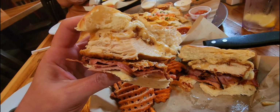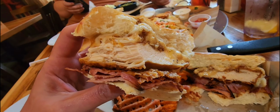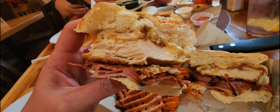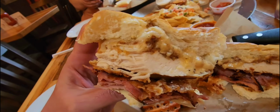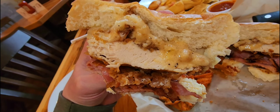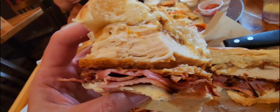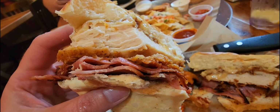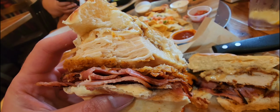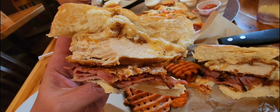Y'all, this chicken cordon bleu sandwich is so good. Like literally just amazing. It's got the Swiss cheese, and then it's got this, I think it's an Alfredo based type cheese sauce on it as well. And the chicken is just perfect. And the ham has even been grilled. They're not just slapping some ham on there. Yeah, I definitely think this is a new favorite.